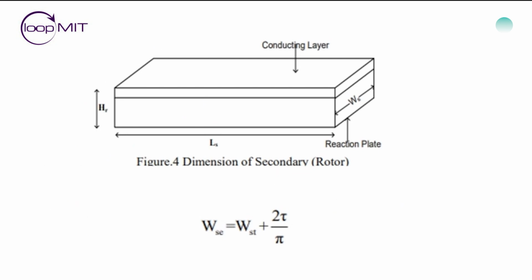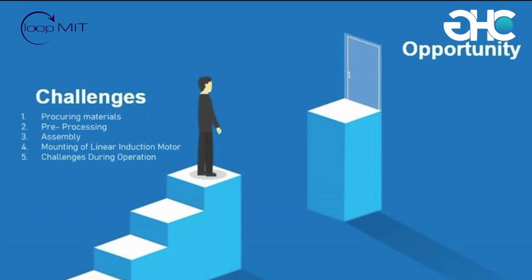Figure 4 unfolds the dimensions of the secondary, a pivotal component comprising the reaction plate and conduction layer. Here, meticulous design choices come into play. A robust reaction plate, whether solid or laminated, coated with a strategic layer of aluminum or copper, sets the stage for optimal performance. For standard operating conditions, the reaction plate's thickness, not less than 6 mm, and the attached conducting sheet, not less than 3 mm, form the golden ratio. It's a delicate dance where the width of the secondary, the width of the primary, and the pole pitch harmonize in the equation shown. As these equations and design principles converge, we witness the birth of a mechanical symphony, where every term, every dimension plays a vital role in the performance of single-sided linear induction motors.